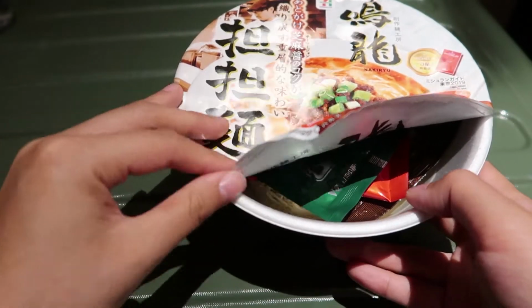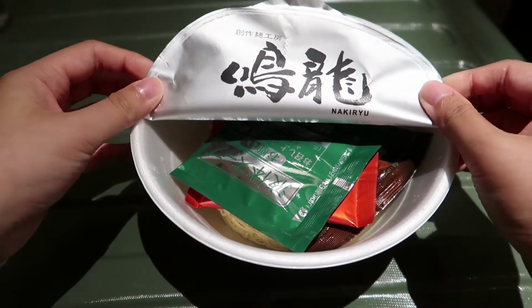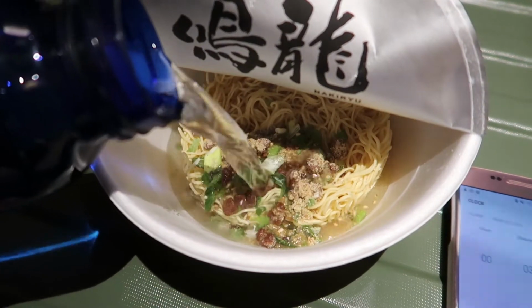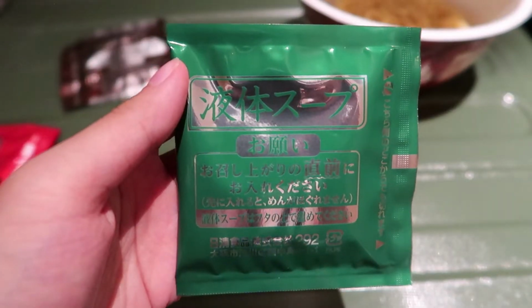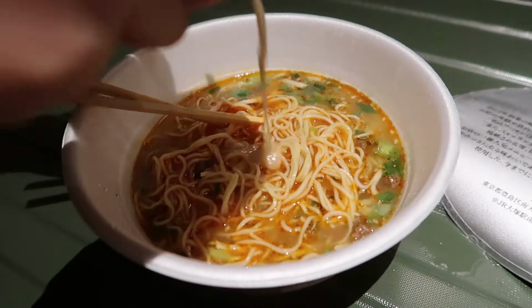Nakiryu's instant noodle is a little bit more complicated. So first, you peel back half the lid and remove 3 sachets. Whoa, that's so bougie. Then you pour in the powdered sachet, and then pour in the hot water up to the line, and keep the liquid seasonings warm on the lid while you cook it. Then after 3 minutes, loosen up the noodles, add the liquid soup, mix well, and then add the paste seasoning. So they've actually got like 4 different steps. Not quite so instant, but let's give it a go.